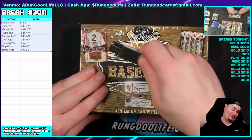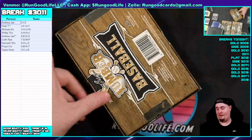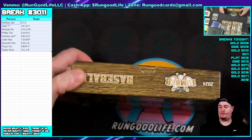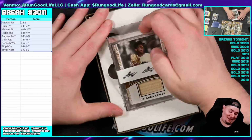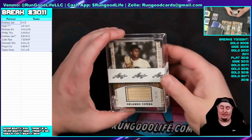Alright, box number 2. The supply budget is never going to recover after this break. Best home run hitter in the business, Bartolo Colon. That's funny. Orlando Cepeda going to the 5 spot, 35 of 35. Rest in peace, Orlando Cepeda.